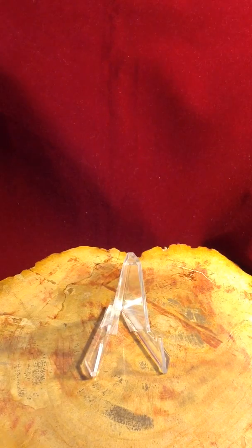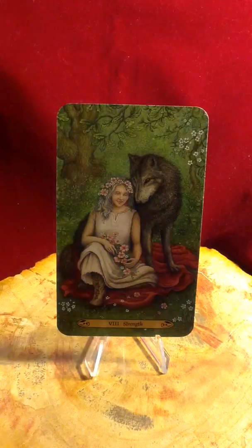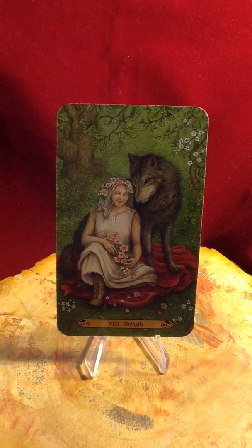I'm telling you, this deck is filled with so much. Every single card, I have not been disappointed. I mean, I just spent some time with the majors, so I have to be honest with you. I don't even know what the minors hold, but just the majors alone.